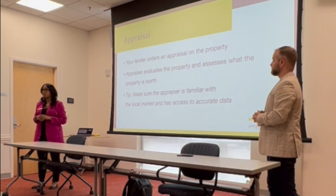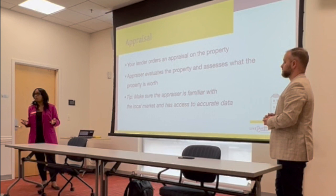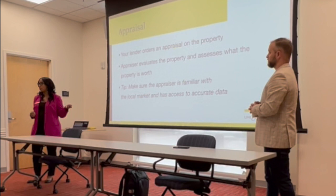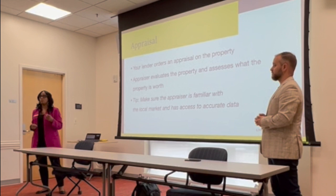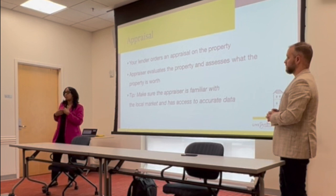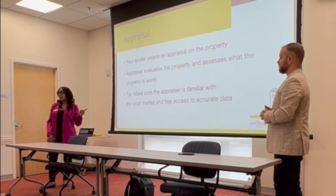Because keep in mind, sellers can list their properties for whatever they want to. They don't have to listen to what their real estate agent or the comps say. They can put whatever price they want on it. But when you purchase it using financing, it has to be worth what you're willing to pay or what your contract says you're paying for it. So again, they assess the property, what it's worth, and quick tip, make sure the appraiser is familiar with the local market and has access to accurate data. But that's where you come in working with a good professional real estate agent. Because I know for me personally, whether it's my buyer or my seller, I'm always doing comps on whatever property it is. So the appraiser may have an opinion of what the value is, but if you have factual data to back it up, then you guys will be in alignment. Yeah.